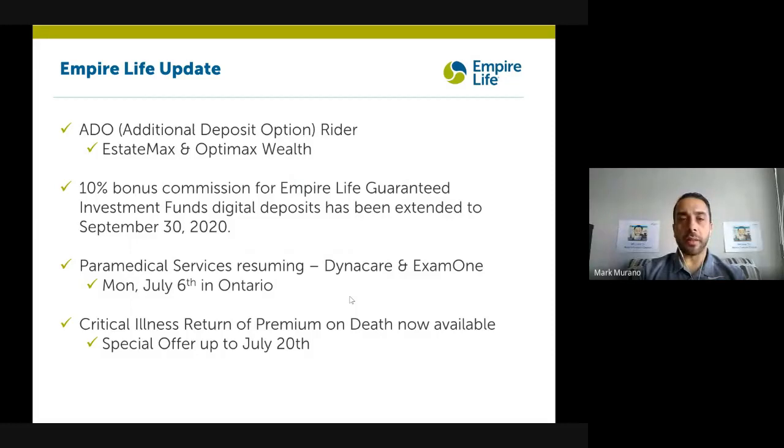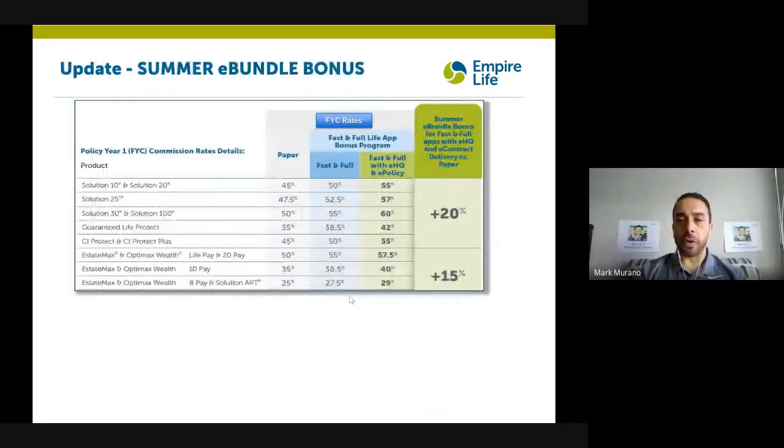And very important for those of you that do care about earning commissions, there is the summer e-bundle bonus available to you. Empire is giving tremendous amounts of extra commissions out if you do the fast and full combined with the electronic health questionnaire and the electronic delivery process, where you are increasing upwards to 20% more gross commissions per policy. So definitely take advantage of an exceptional offer.